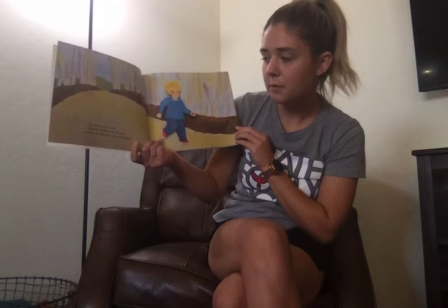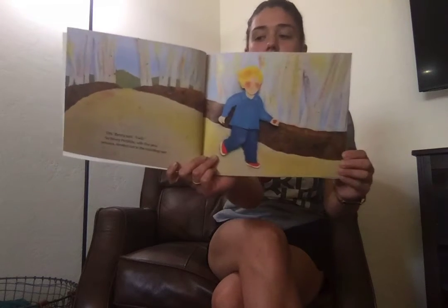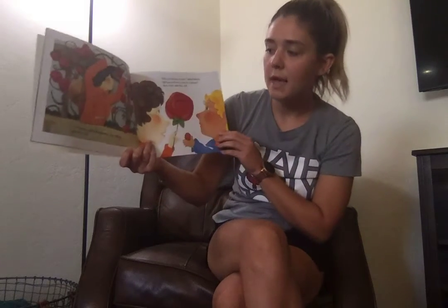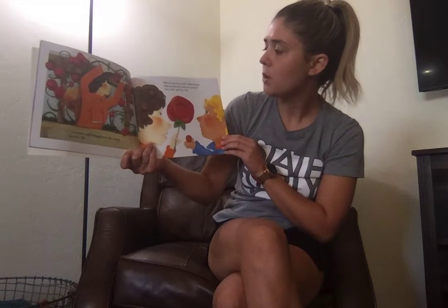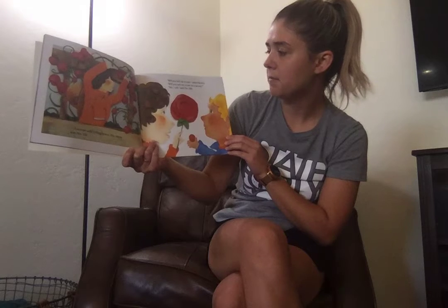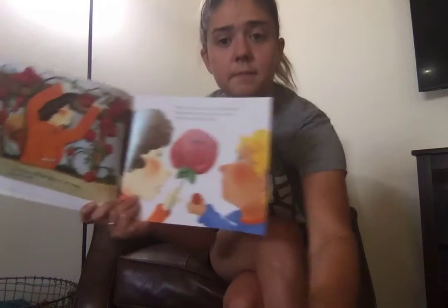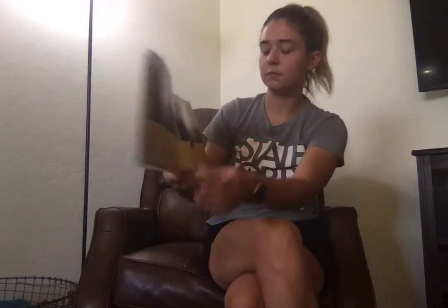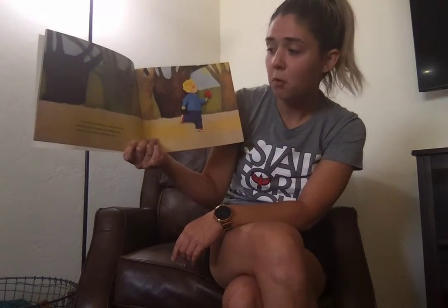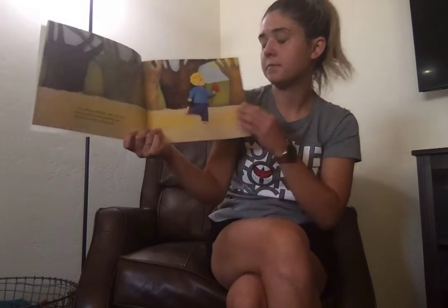So Benny McBride, with his 5 new pennies, strolled out in the morning sun. A woman was cutting roses. Her name was Mrs. Hill. "Will you sell me a rose?" asked Benny. "Will you sell me a rose for a penny?" "Yes, I will," said Miss Hill. Then Benny McBride, with 4 pennies, a sweet-smelling rose, strolled on in the morning sun.